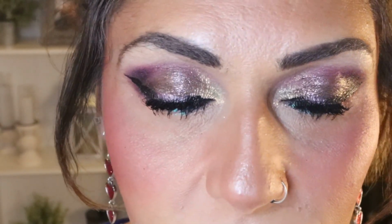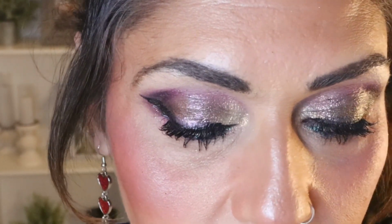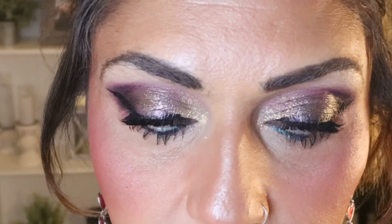But this eye look is absolute perfection. It's perfect for what I was looking for today. My boot camp tank top is pink, so it's going to pair perfectly with the entire look. Like I said, I'm just doing a simple lip oil from Lunar Beauty. I love a good lip oil just to add a little bit of shine to the lips. But let's go over my thoughts on the Adept mystery box.